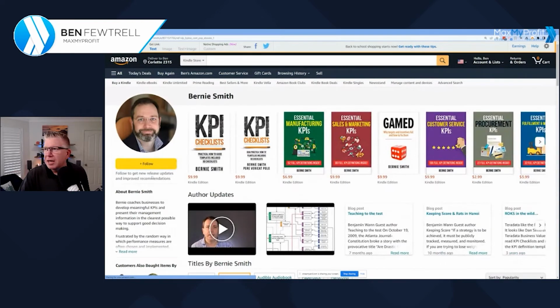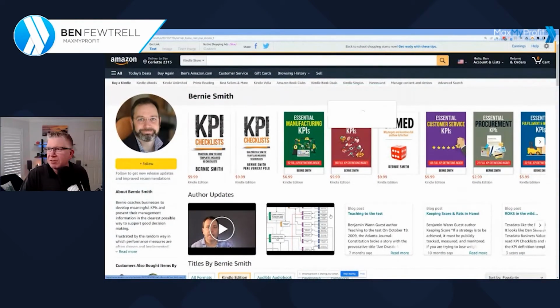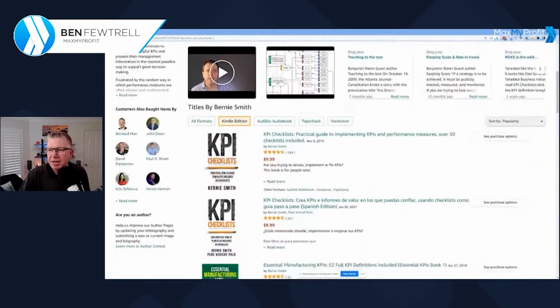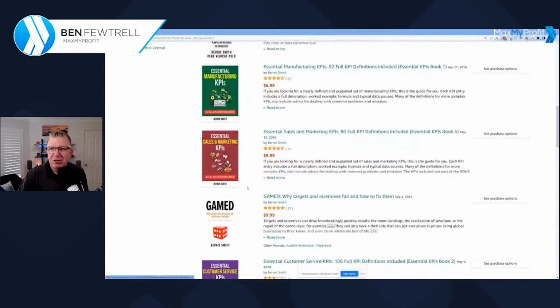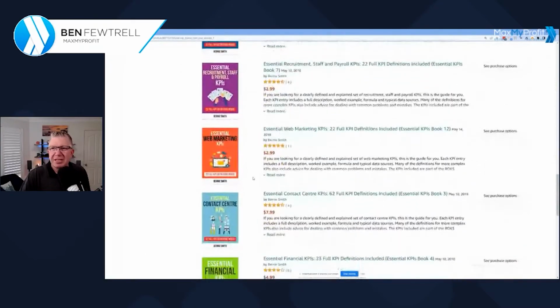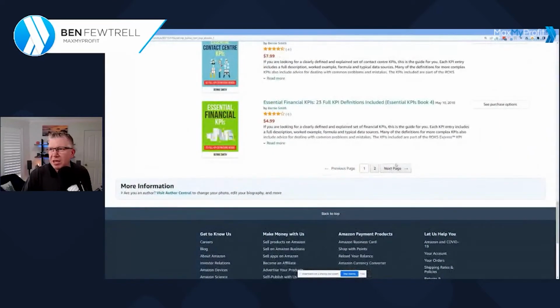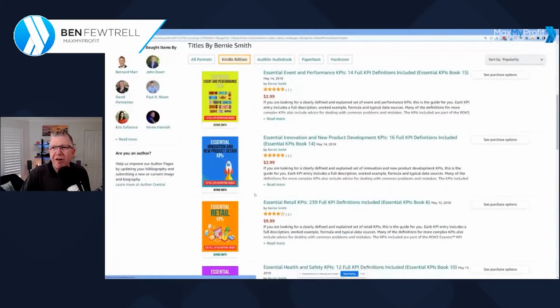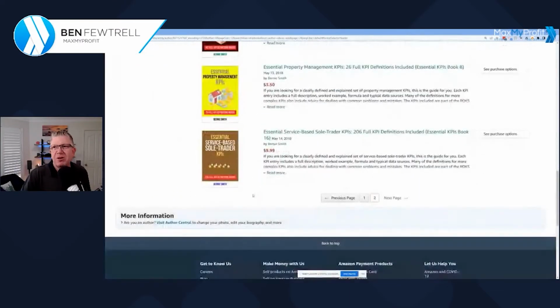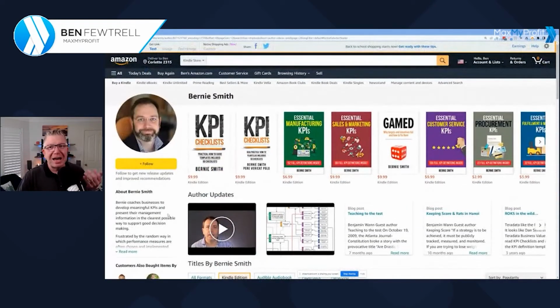There we go. You can see that he's got all these individual books for each individual industry. Manufacturing, sales and marketing, customer service, procurement. He's just got heaps and heaps of resources. So, once you're on there, you can have a look through and decide. And they're like $5 each. So, whatever industry you're in, you might find one of those that will be helpful.